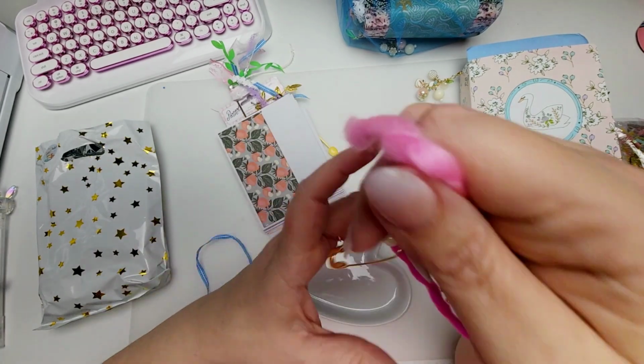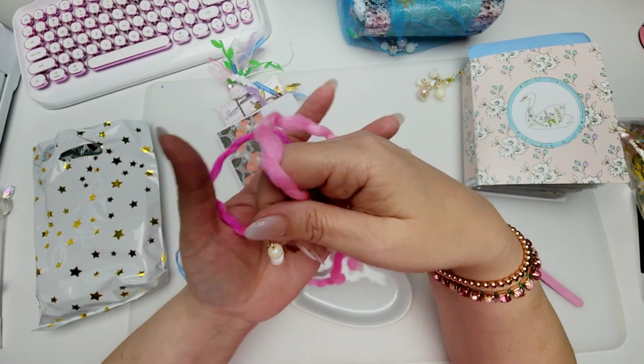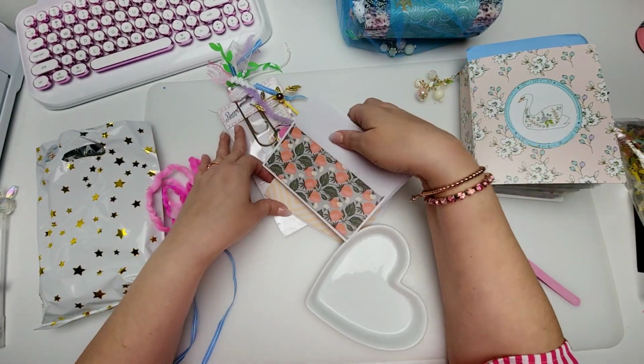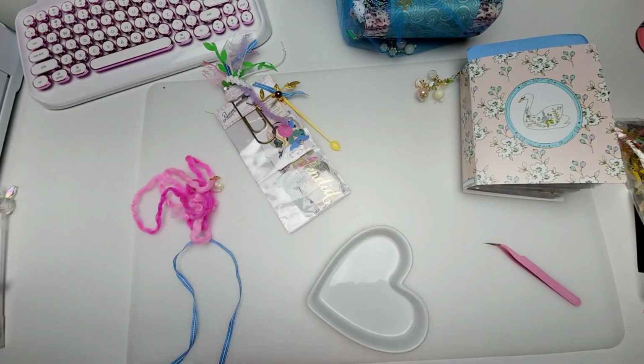Ooh, and she sent me some cards. Look how cute that is. Isn't that adorable? So good. And the color of this yarn is yummy. It looks like cotton candy. So she sent me some cards, you guys. Thank you for that. Thank you, thank you. With the envelopes. So good.